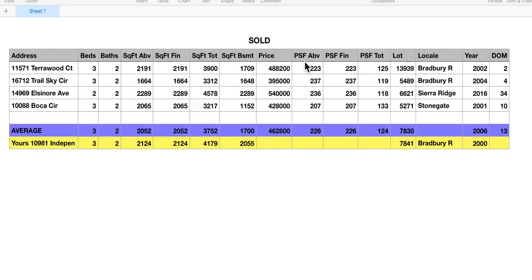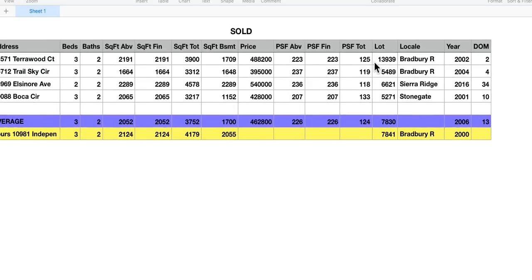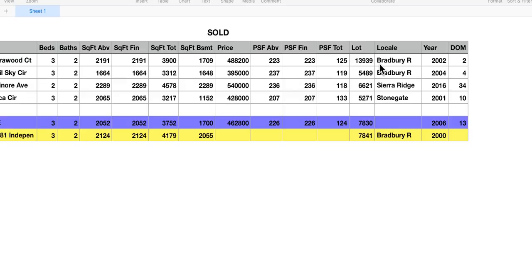So these columns here are the price per square foot above grade. On average, people are getting $226. Price per square foot finished, again, these are the same. The price per square foot total, and these are the lot sizes. Yours is right in there with the lot sizes, almost within 11 square feet. But the one on Terrawood Court had a much larger, double-sized lot. Without that one, yours is larger than most of the others. Only one was significantly larger than yours.